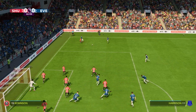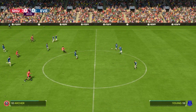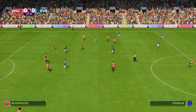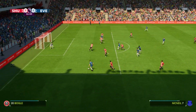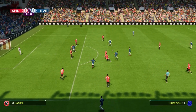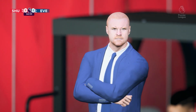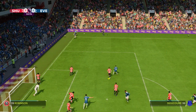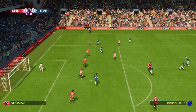It short. Harrison, teammate in support, just wanted to get it out of there. Amadou Onana, Calvert-Lewin, intelligent threaded pass here. Garner. Oh, fine stop. Turn the corner, played into the box. And the danger clear. McNeil. And now Ducouré.